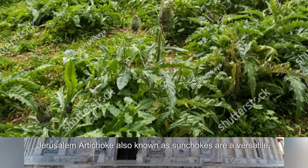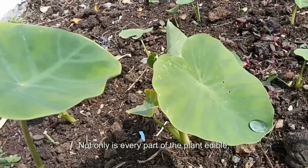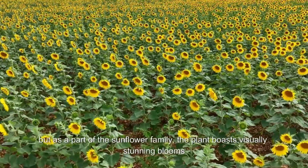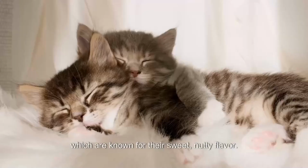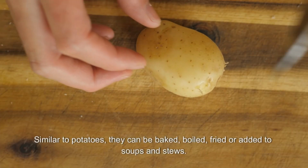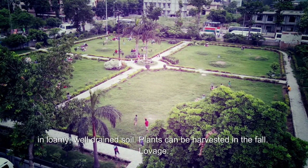Jerusalem artichokes, also known as sunchokes, are a versatile, easy-to-grow perennial vegetable hardy in USDA zones 3 to 9. Not only is every part of the plant edible, but as part of the sunflower family, the plant boasts visually stunning blooms that make excellent cut flowers. You'll find Jerusalem artichokes most often used for their tubers, which are known for their sweet, nutty flavor. Similar to potatoes, they can be baked, boiled, fried, or added to soups and stews. To grow Jerusalem artichokes in your garden, plant the tubers in early spring in loamy, well-drained soil. Plants can be harvested in the fall.